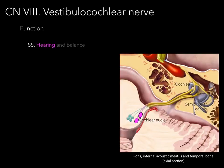Sensory neurons from the cochlea course through the internal acoustic meatus over to the cochlear nuclei of the pons, and that's where the integration of sound occurs. Then we have, for balance, neurons from the vestibule come across the internal acoustic meatus to the vestibular nuclei, and that's where the integration of our balance occurs for equilibrium.